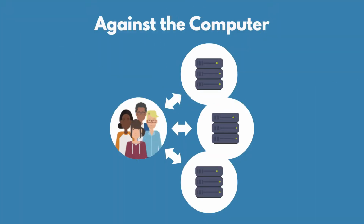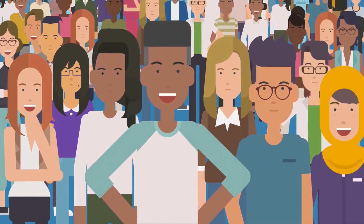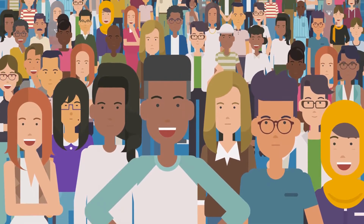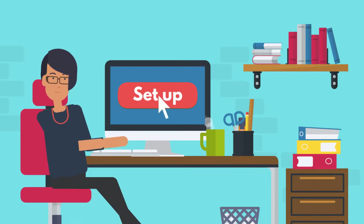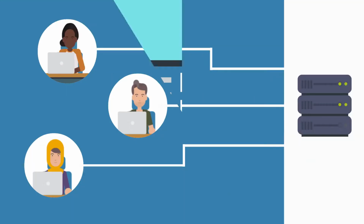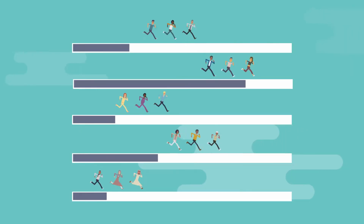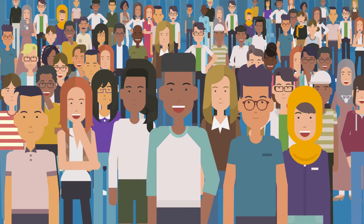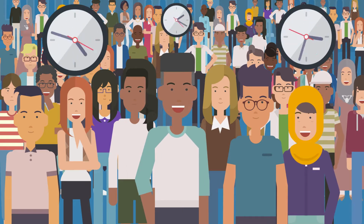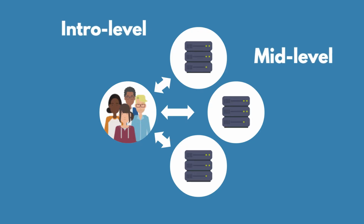So, when should you choose competing against the computer? This option allows you to have thousands of students in a single game, without the need to organize them in multiple parallel universes. In a large class, this makes your simulation faster to set up and easier to manage. Since the students or student teams are competing against the computer-generated competitors and not directly against each other, they can progress through the game independently of the other teams. In this setup, you can have thousands of students work through the simulation at their own pace. This option for computer-generated competitors is available for most introductory and mid-level simulations.